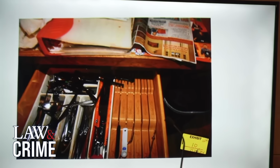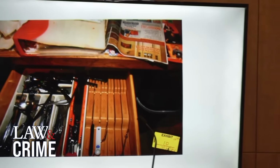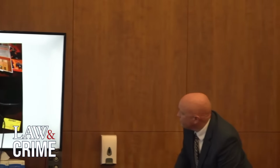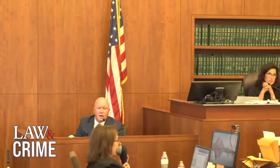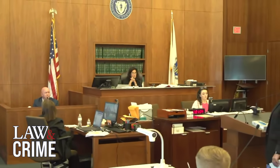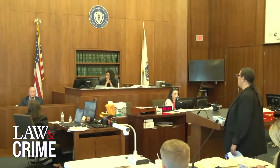If you need to stand up, with the court's permission. Yes, and you can also give him the actual photo if he needs to look at that, because it's pretty dark on the screen. It appears that there's a knife that's out of place in there. And so did that drawer... Objection as to out of place. All right, can you describe what you mean by out of place?